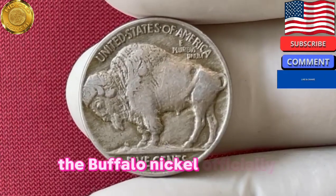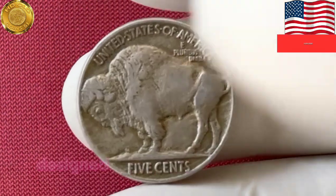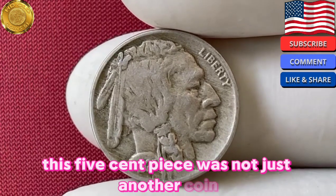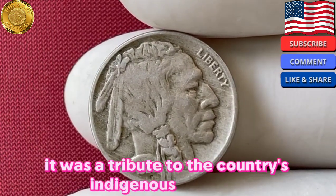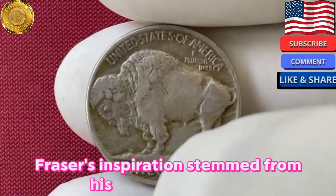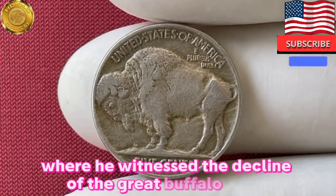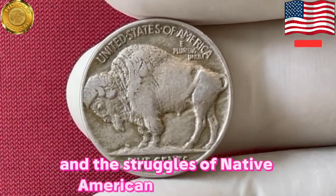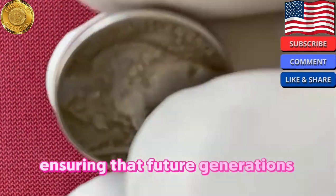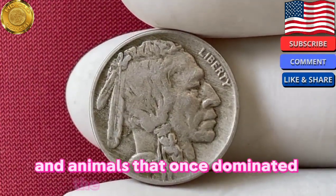The Buffalo nickel, officially known as the Indian Head nickel, had already been in circulation for over a decade. Designed by James Earl Fraser in 1913, this 5-cent piece was not just another coin. It was a tribute to the country's indigenous heritage and the untamed spirit of the American frontier. Fraser's inspiration stemmed from his own experiences growing up in the Dakota Territory, where he witnessed the decline of the great buffalo herds and the struggles of Native American communities. The coin was his way of preserving that legacy, ensuring that future generations would never forget the raw beauty and resilience of the people and animals that once dominated the American landscape.